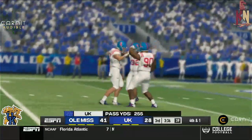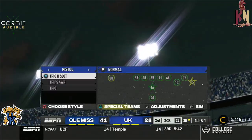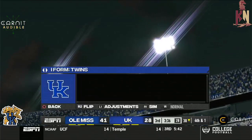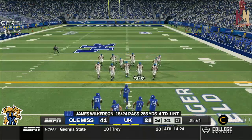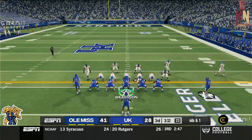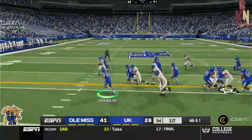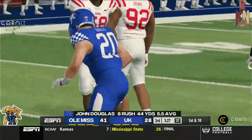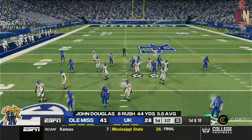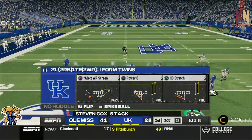They'll spread the field with 5 wide. He steps out around the 30-yard line. Willis picks up about 5 yards on that hookup. That'll bring up 4th and 1. So it's 4th down, and the offense is still on the field. Gets out to about the 31.